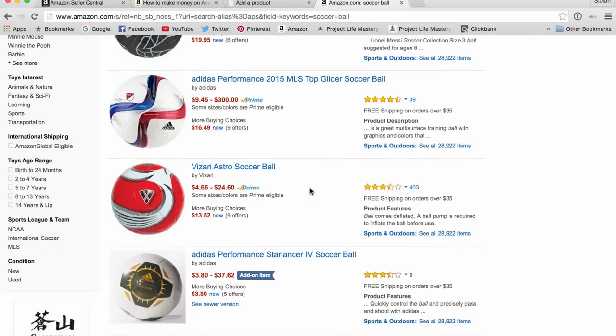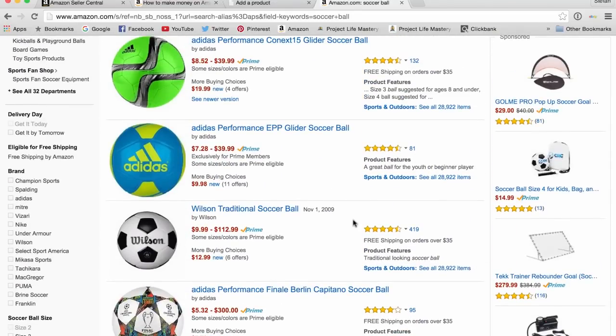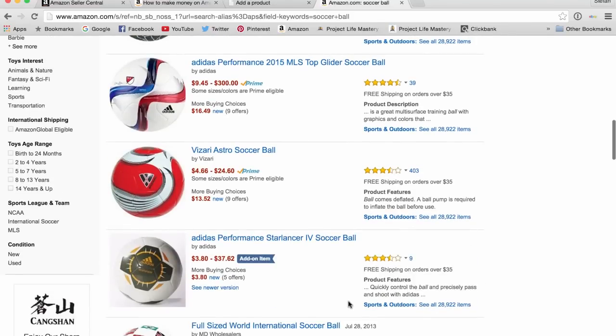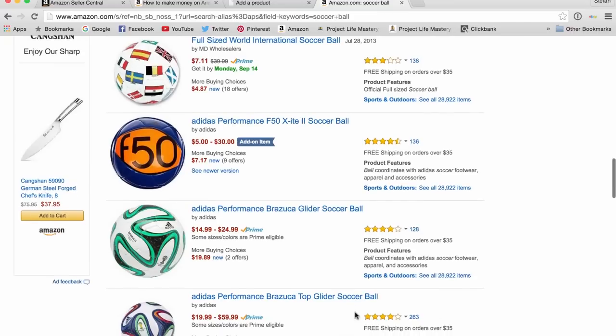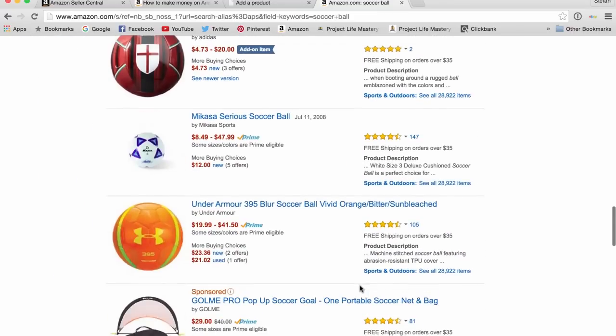Soccer ball is the primary keyword, which you'd want to have in your product title. However, you can throw in some additional information to make it more descriptive or make it sell better. So it looks like performance is a common keyword that's being used as well. The color, you could mention that also.